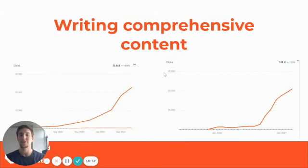The next strategy is writing comprehensive content. This is two businesses that we've worked with, and here are their results. They've gone from 0 organic visitors from Google every month to over 20,000. And how we did this was through writing content. What are the questions and queries that your target audience is searching into Google?